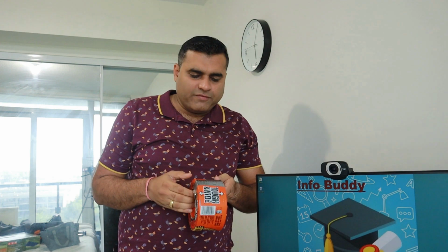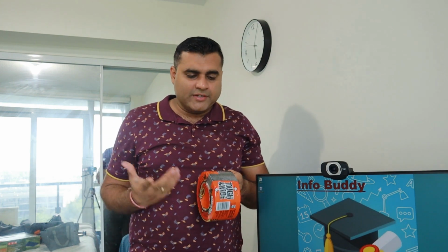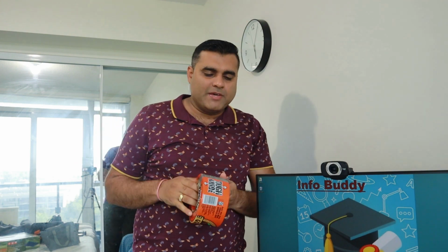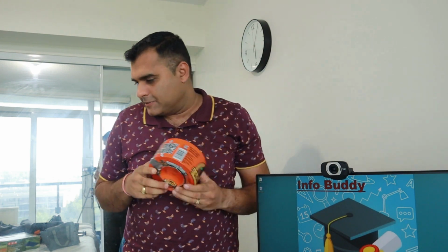And you can make use of it in multiple different scenarios, right? Just consider this is a very strong tape, and you can think of various scenarios. You have to put something, a heavy luggage which is moving inside. You can try and stick it for the time being, or the uses are endless.